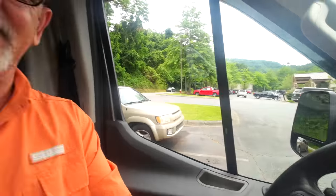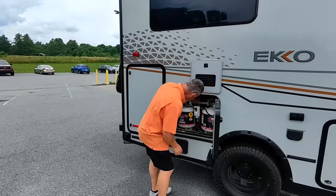It is. That's repaired. All right, I'm going to stop and fill up the propane tanks now before we hit the road because, well, it's always great to start with both of those tanks full.